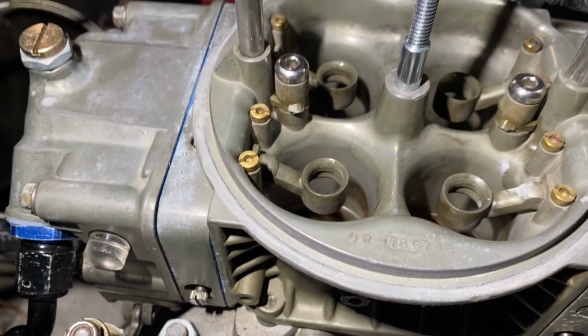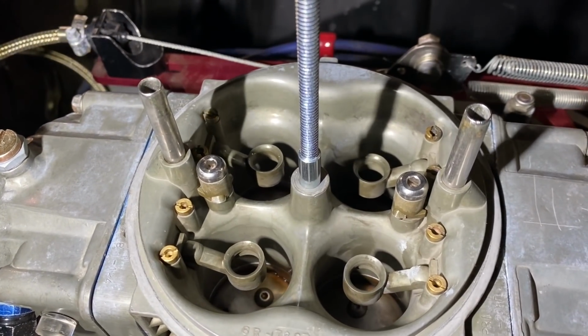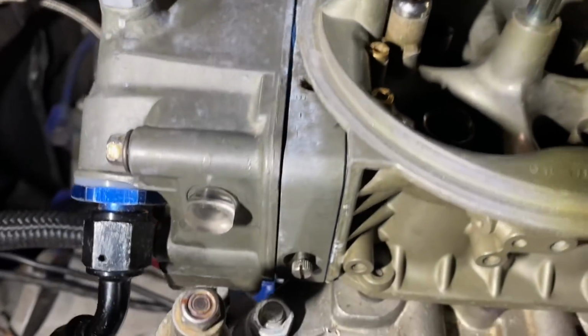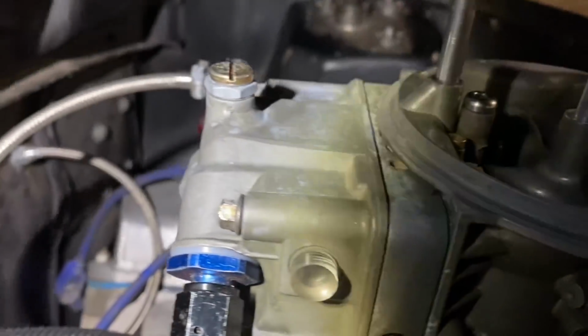Fuel pump's on. Turn the fuel pump on. It's on. Fuel pump's on? Yes. Okay, stop it. See that leaking? So we need to adjust. Okay, we need to run that down.